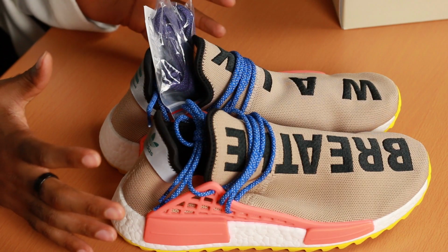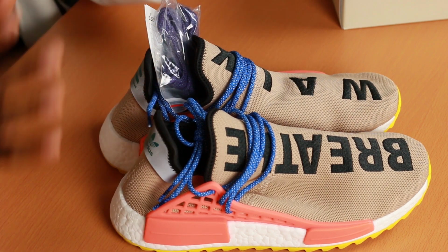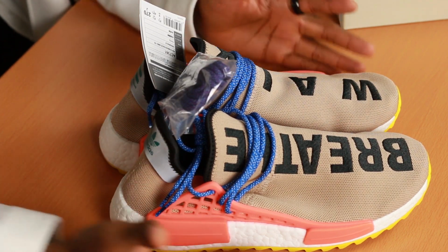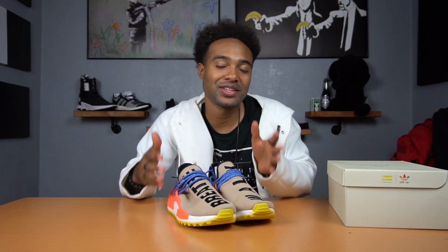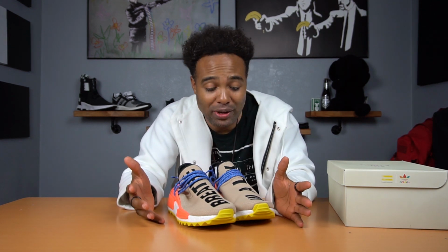Looking at them first glance, there's a lot of things going on. You have the tan upper, you have the breathe and walk in black, you have this nice orange rubber midsole area that connects right to the boost, and then of course you got the yellow trails on the bottom. Yeah, they are the black sheep. It just basically means that you're going to be making some bold statements in your style choices.